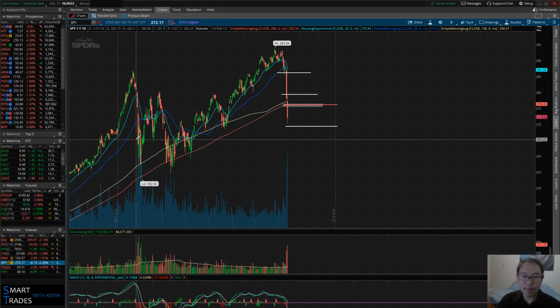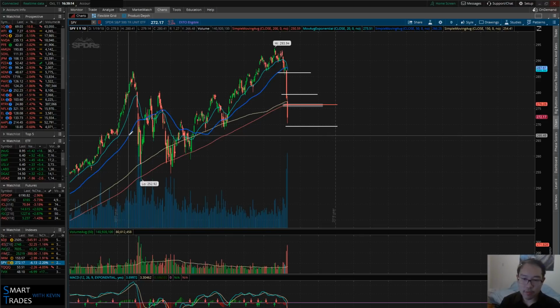We saw the NASDAQ pretty much fluctuating from positive to around neutral, while the Dow was constantly stuck in the negative. In the end, the support levels gave way, and you guys can see I've removed a lot of the clutter and technical lines on the S&P 500 just to show you where we are. Now, here's the red line.